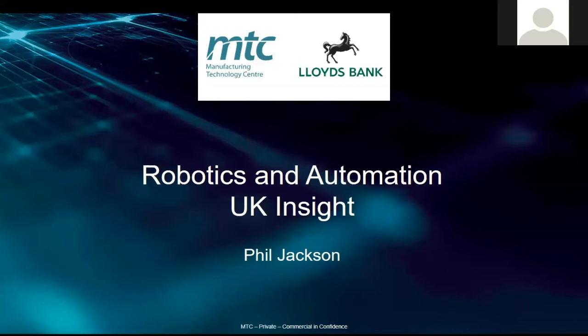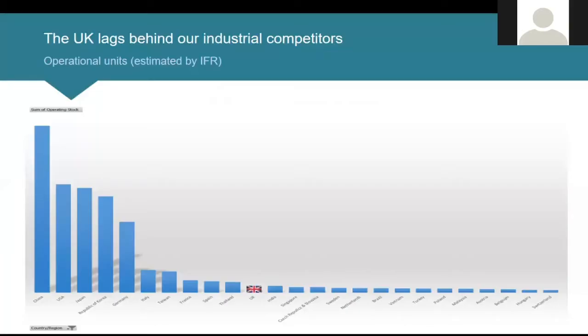As already mentioned, I'm Phil Jackson. I'm the technical specialist for robotics and autonomous systems at the MTC. And I just want to give you a little bit of context, a bit of insight into the situation vis-a-vis robotics and automation adoption in the UK, what we think the blockers are, and strategies to make them go away. So moving on to my next slide.